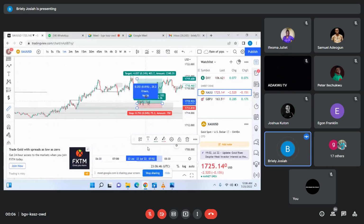So from here to here, can you see, in 10 minutes you have gotten 38 pip. So in 10 minutes, if you're using 3 standard lots, you might be making $3,800 in less than 10 minutes. That is what Chess King used to do.